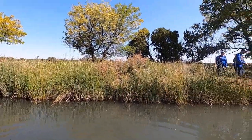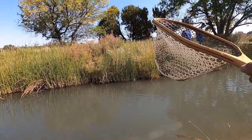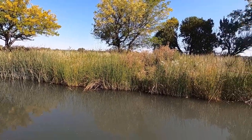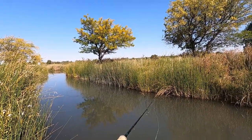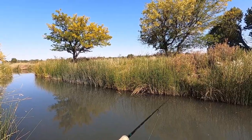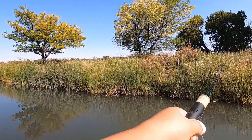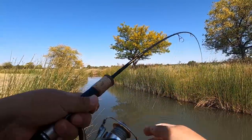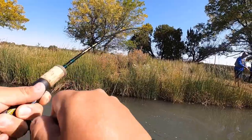He had a second lure in his mouth. Oh yeah, this is from yesterday. We found a couple yesterday that happened. Yeah, so I found me an extra lure. Another one. It's the same one, probably.